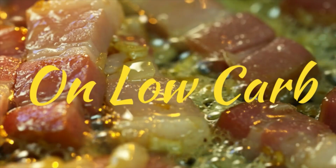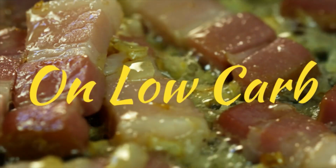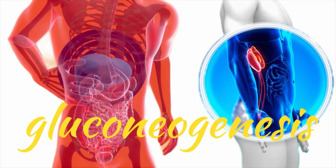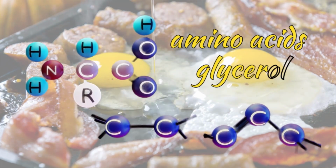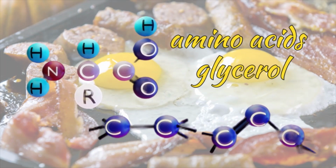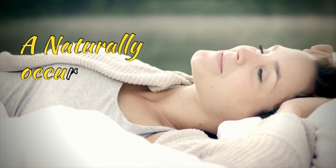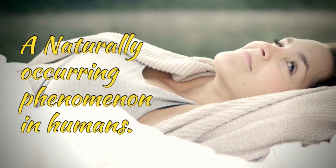Those of us who are on a low-carb way of eating will experience gluconeogenesis. During gluconeogenesis, the liver and kidneys produce glucose from non-carb sources, such as amino acids and glycerol. Blood glucose levels typically remain relatively stable after eating and do not experience a rapid increase in glucose. Instead, the body slowly and steadily releases glucose from glycogen stores in the liver and muscles. The dawn effect is primarily driven by the body's natural circadian rhythms and hormonal fluctuations.